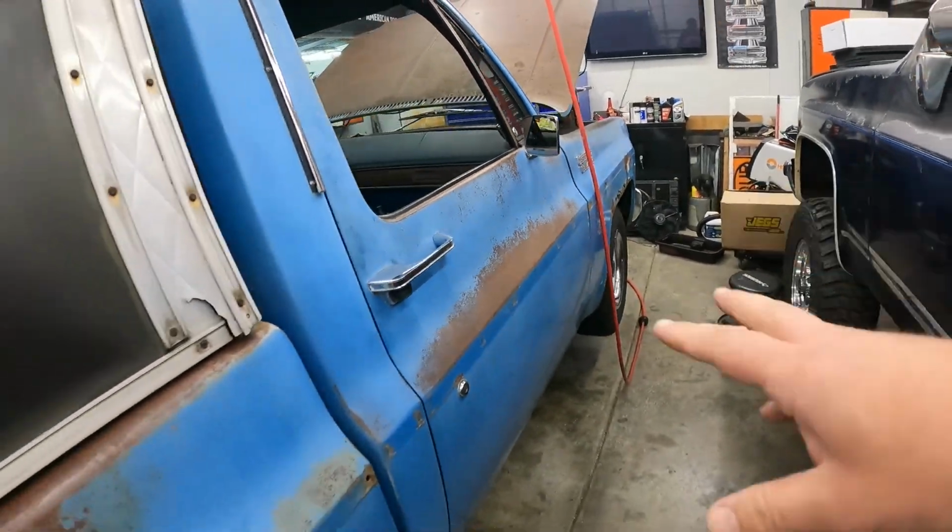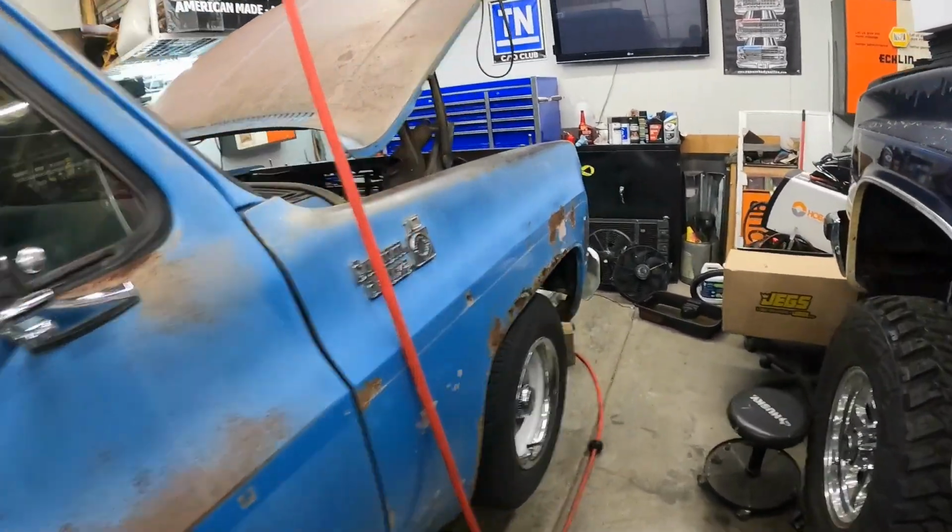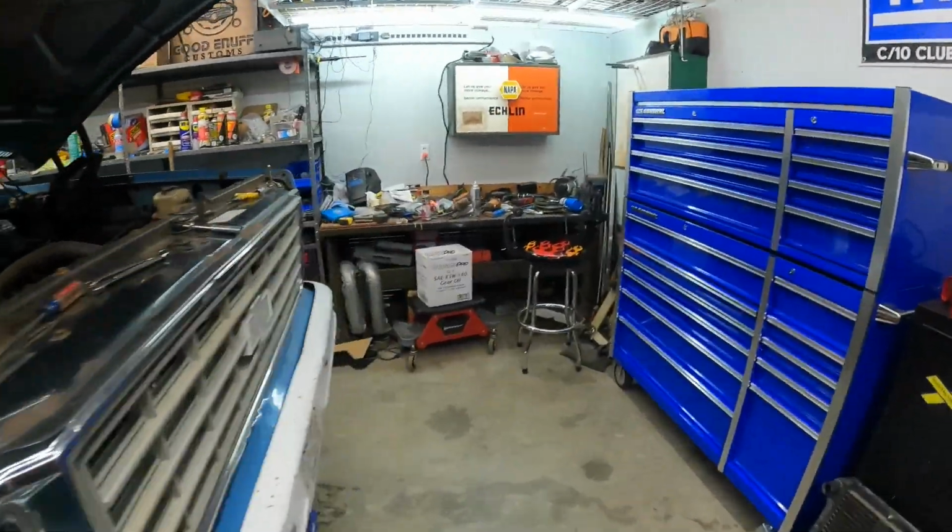But anyways, this truck, we picked up right at the beginning of the COVID stuff. It was that March we picked this thing up out of Knoxville for $800, and it's a cool truck. It's really straight. It doesn't have a lot of rot. It does have a lot of surface rust, but not a ton of rot though. There's a little bit in the floor pans and some in the bed floor. But for the most part, it's a pretty solid old truck.